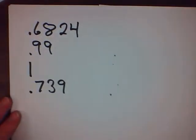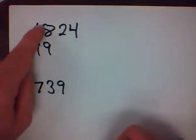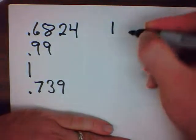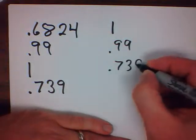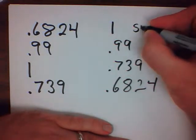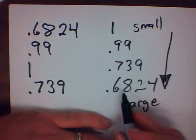Allow me to demonstrate. This is what a student will likely do. They'll look at this and go, oh, there's the biggest number, so that's clearly the largest number, and this is clearly the smallest number. And for them, from smallest to largest, this is what they would commonly do. They would think that this is the smallest, and that this is the largest. Except that this is totally wrong.